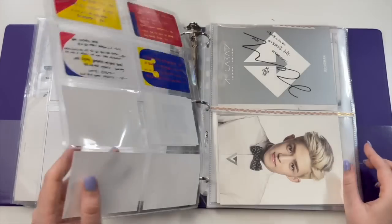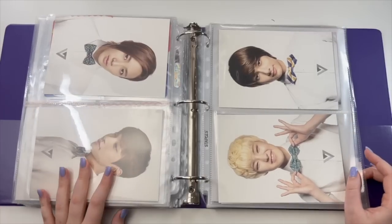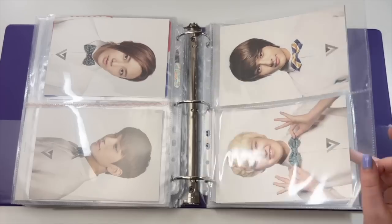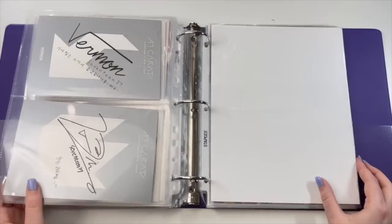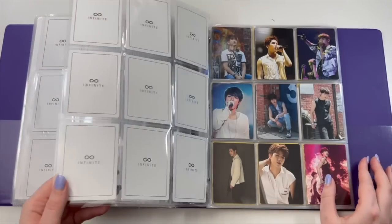And then here we have some group cards, and then these are my 17 Carat postcards. Really hoping that when I buy the other version, I pull the other version of these postcards. But I also don't want that because these are impossible to get back into the album. And back here we have some random Infinite cards that just didn't fit in another binder.